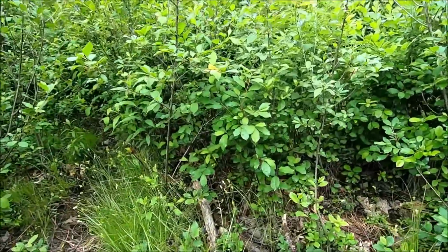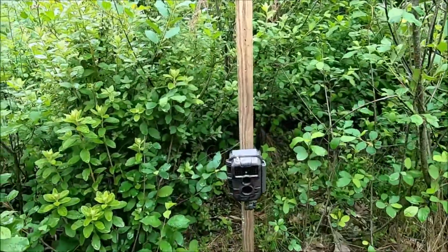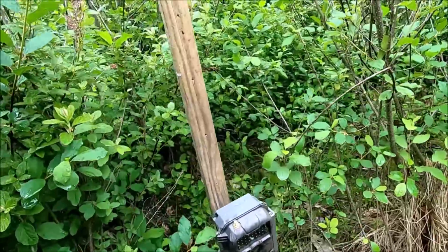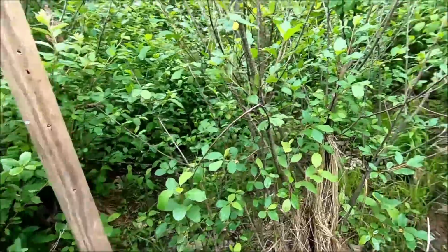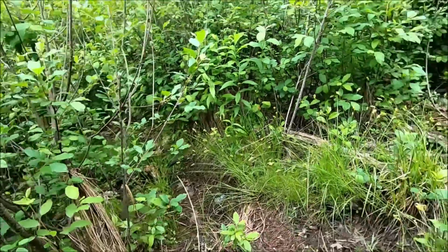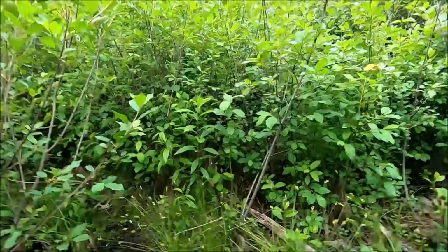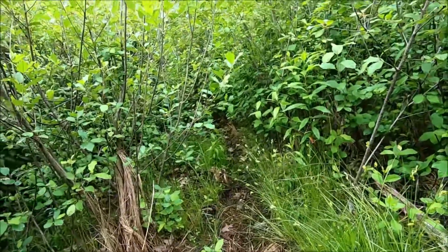Now, here is the spot that I've had my new wider angle camera at, and just to show you what this is seeing, we're looking out this way here, but what we got is we have a game trail that goes through here.